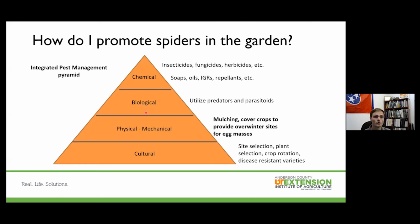So how do we promote these spiders in our garden? A lot of times I like to show this integrated pest management pyramid. Whenever we're thinking about pest populations in our garden, we like to instill this theory of IPM, integrated pest management. This is where we're effectively starting at the bottom and using all the tools in our toolbox that we can. The first one that we might be thinking about is we want to keep our pest population down as much as we can. That goes into our plant selection, site selection, different resistant varieties that we might be able to incorporate in our gardens.